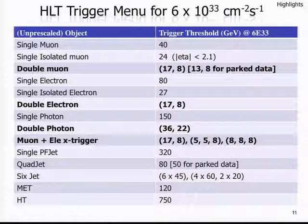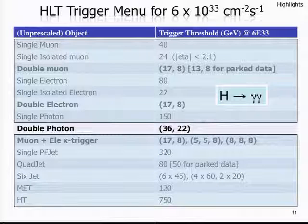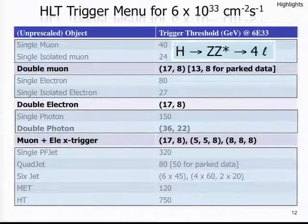Here I just want to single out the thresholds that we use, and in particular the thresholds that we use for the X to gamma gamma. These are 36 and 22 GeV. And then the thresholds we use for the 4 lepton.